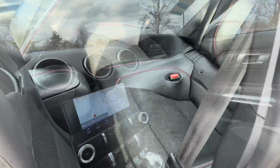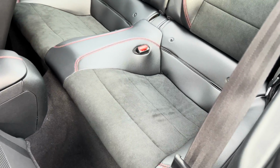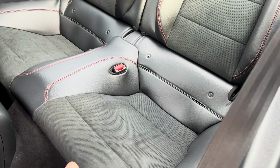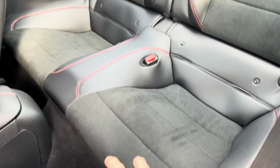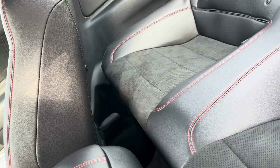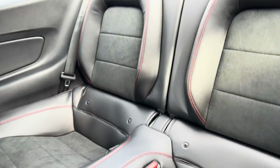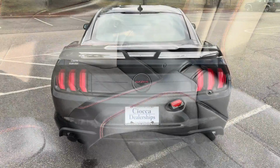Good job. Backseat action, I'm not getting in, but I'll show you what the back seats look like. They have that same nice material with the stitching and that Alcantara suede material insert, so it all looks really nice, but you can't fit in there. Look at how tight that seat is. So this is really extra storage, but the back seats do look very, very nice in this Mustang.